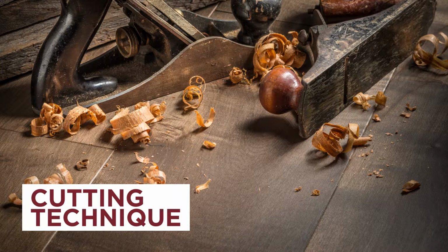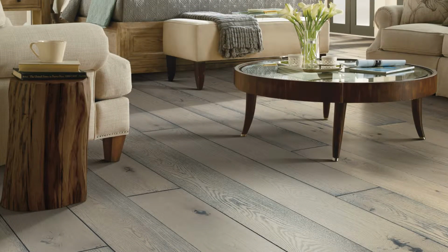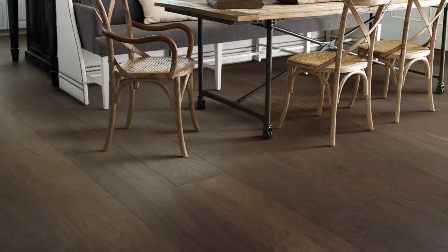It's the cutting technique used to convert the wood into the top layer of engineered hardwood flooring. Understanding the way wood is cut gives you another way to select a hardwood floor that's truly perfect for you and your home. One way wood is made into hardwood flooring is a rotary cut.